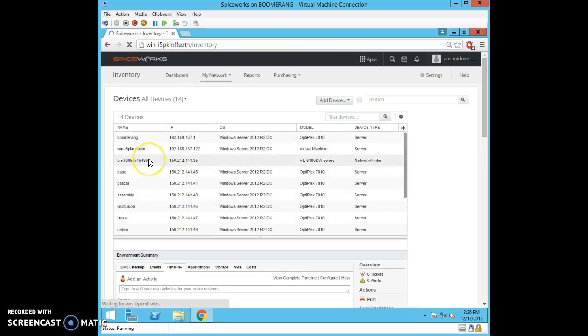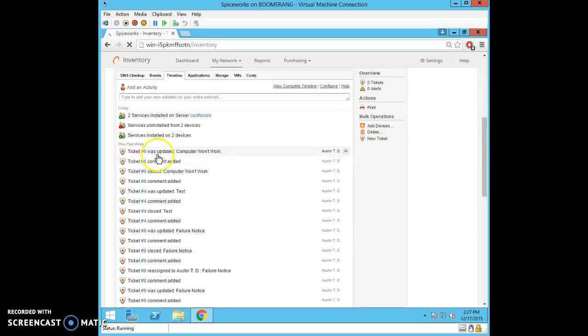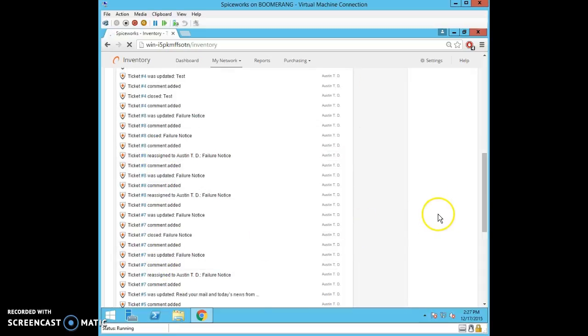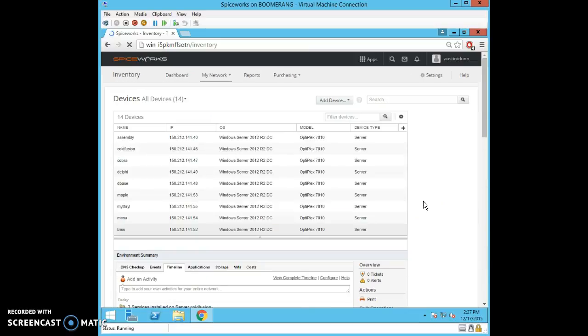So I have the Brother printer that's in the CIST room scanned and on here, and since the printers don't have an operating system, nothing shows up for it, but it tells me what the IP address is, what series it is, and that it's a networked printer. And then as you can see, I have a lot of tickets because when I was trying to set up the ticket system I had a lot of trouble, but that's later on.